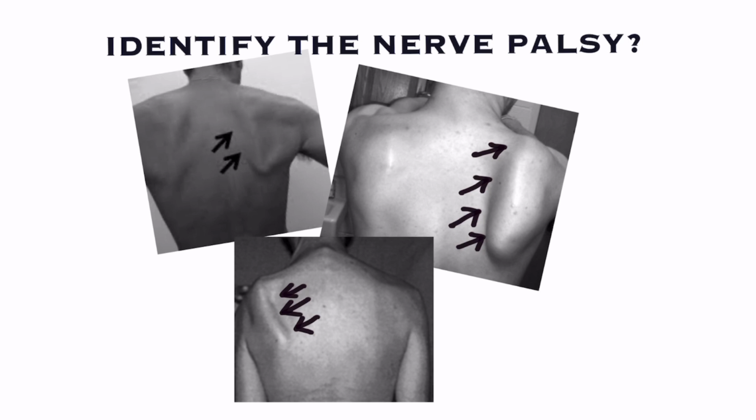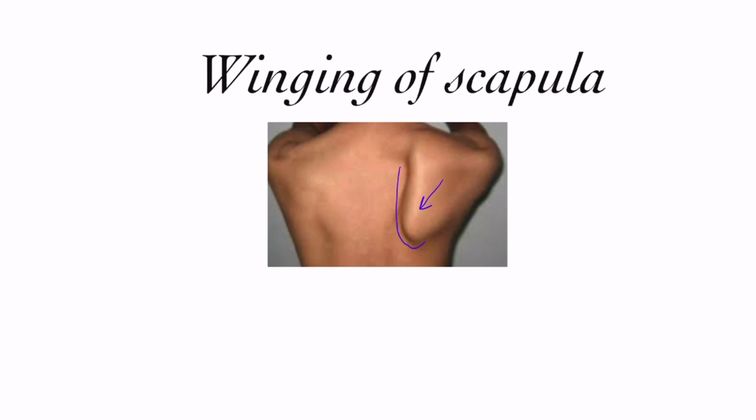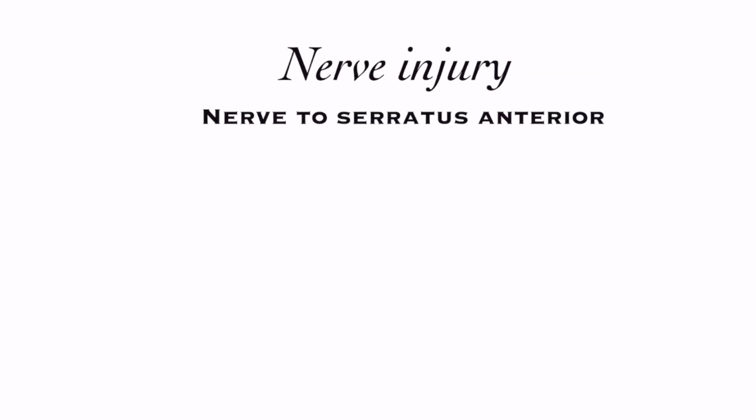Can you identify the nerve palsy in these cases? Let's find out. Winging of scapula is abnormal movement of the scapula during arm motion, due to paralysis of muscles which help in keeping the scapula steady and against the chest wall. This is commonly due to nerve injury.